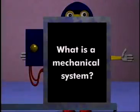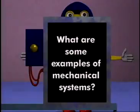Now it's time for your teacher to pause the program and for you to answer the following questions. What is a mechanical system? And what are some examples of mechanical systems?